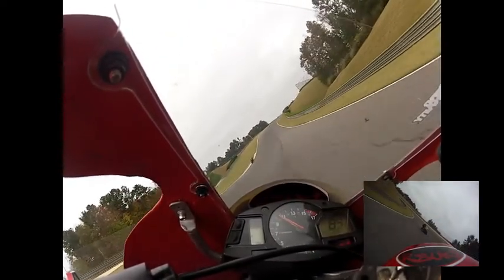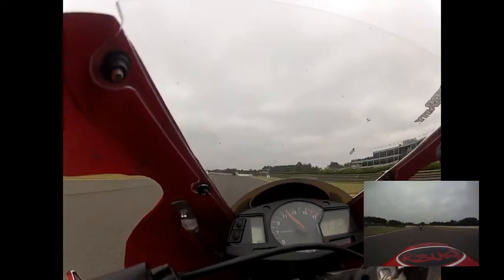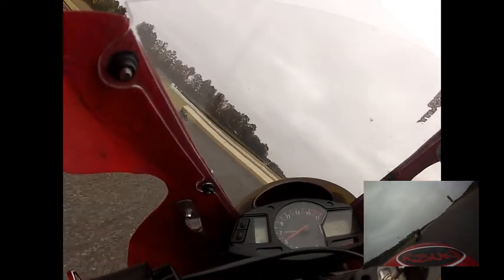Word coming in that all bikes had seen halfway when that adventure took place, so that is considered a race. All bikes had seen halfway. That was considered a race, so that one is official and it's in the books.